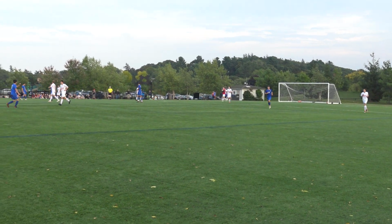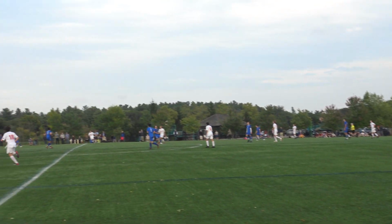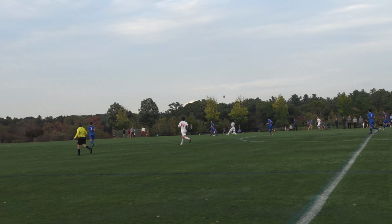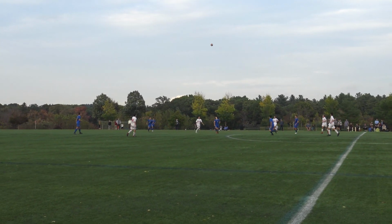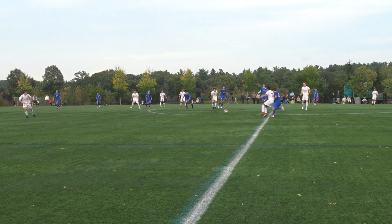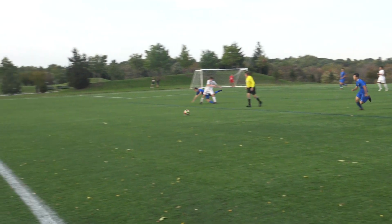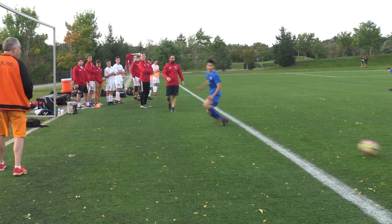5:30 left in the game. 1-0 Natick. Goalie boots it out to the right side. Mark off his head. Matt's under it. Matt brings it down. 6 has it. 6 hits Luca in the leg. 11 comes away with it for Natick. Isaac pokes it ahead. Brendan, can he save it?